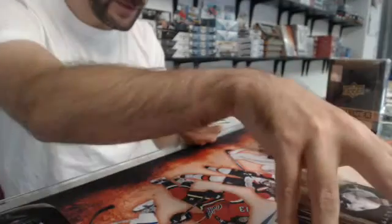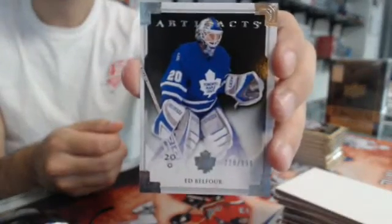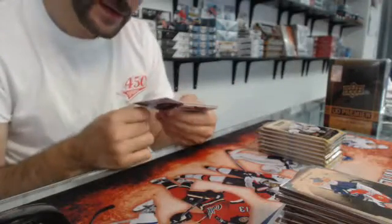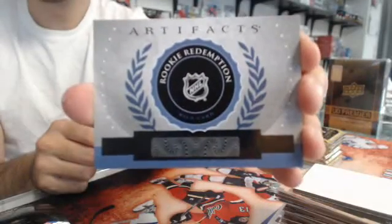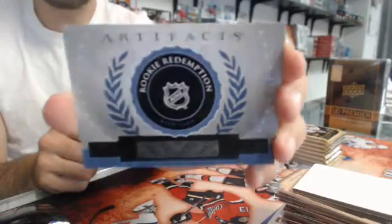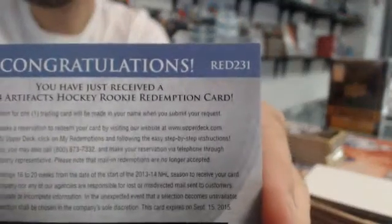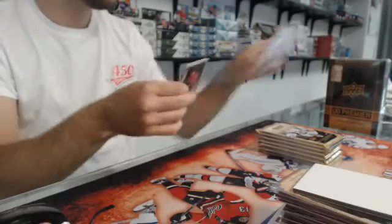And we have an insert, number 999, Maple Leafs, Ed Belfour. Ed Belfour insert. The rookie redemption. It's red 231. We'll look it up, see how it goes. Red 231. I'll look it up, see who it goes to.